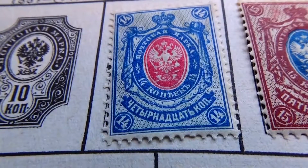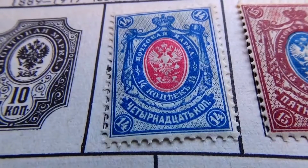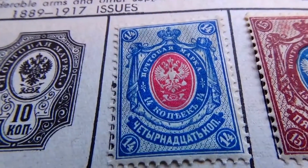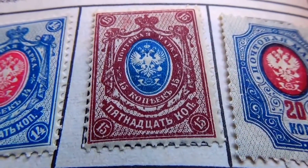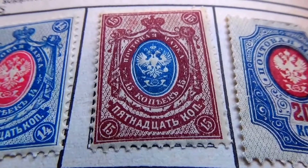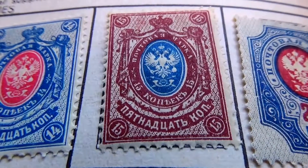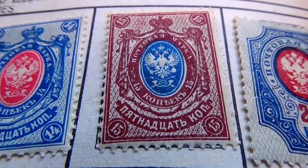Isn't that beautiful? So elegant looking. Beautiful. And that one is a 14. Now look at this, a 15. Look how beautiful. These are all unused. Look at the condition, the beautiful condition. Perfect. Really nice.